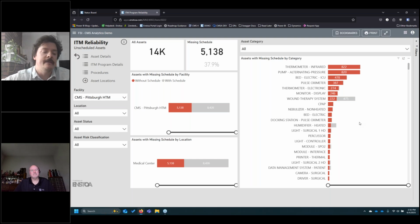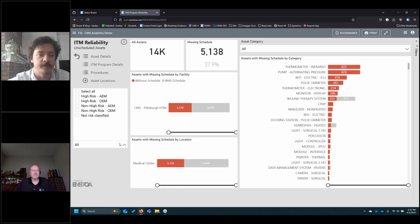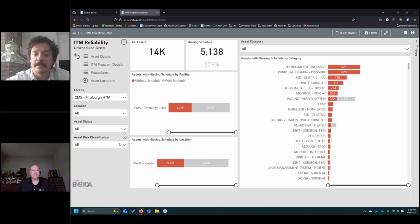And there can be cases where that's intentional. Maybe you don't actually need to be doing any preventative maintenance or inspection on those assets. Maybe you can tag those assets with their own risk classification saying maintenance not required or what have you. That way you can easily filter them out. Or maybe they are just not scheduled, and that's not necessarily going to show up in your system because there's no magical identifier that's going to say, hey, you missed a PM that didn't exist. But through things like this, you can see that those aren't going to be generating work orders for your technicians to do at the moment.